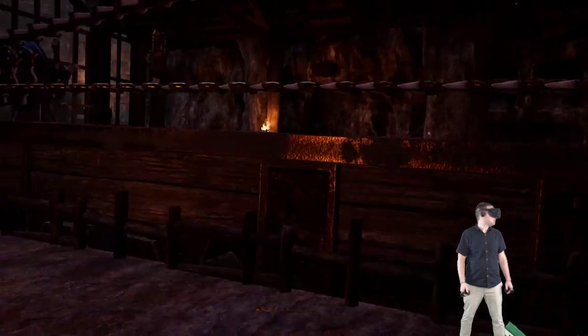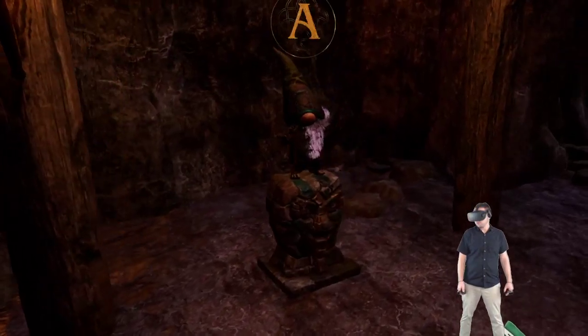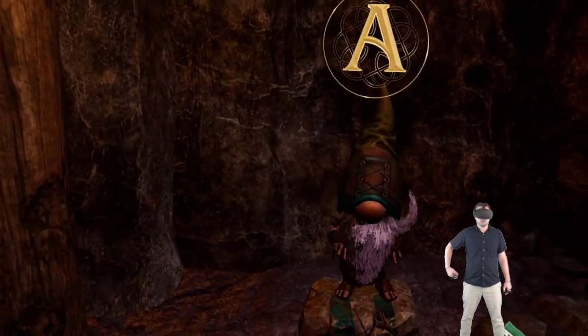I was right. This is the gatehouse, and that's the bridge mechanism. There must be a way to raise it into position and lower the bridge. Okay.